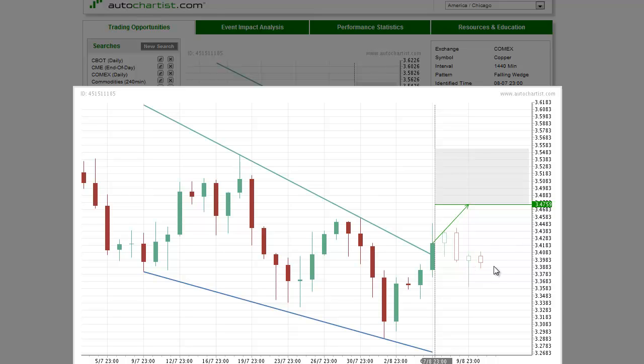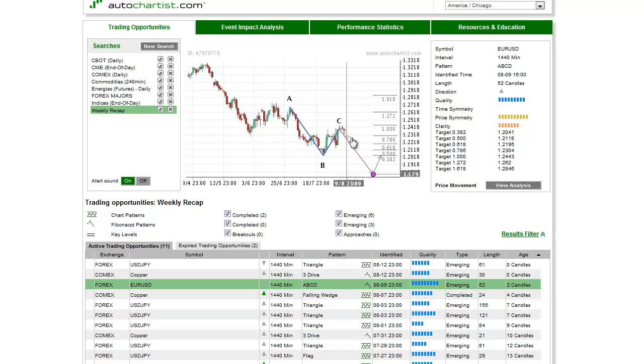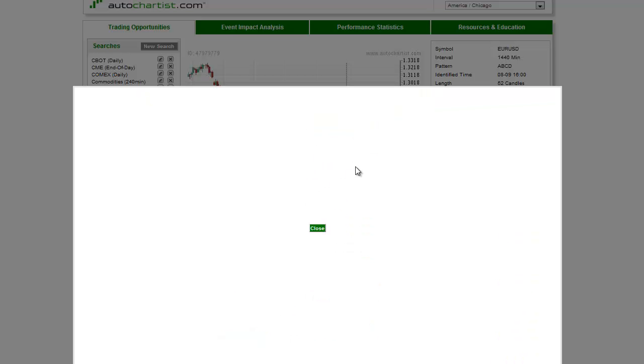Then late in the week, news came out that China's government reported a weaker economy, and that hurt demand for copper. So right now, momentum has been sucked out of this market, and it's unlikely to reach this 3.4759 Autochartist target zone. So again, it's a momentum trade. When you get a breakout, as soon as the momentum dies down, it usually goes sideways to lower like we're experiencing right now.